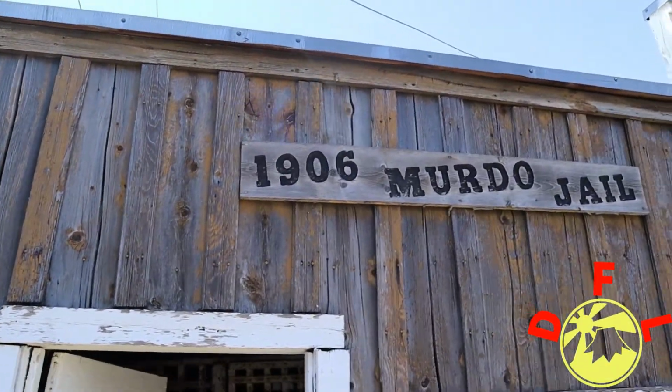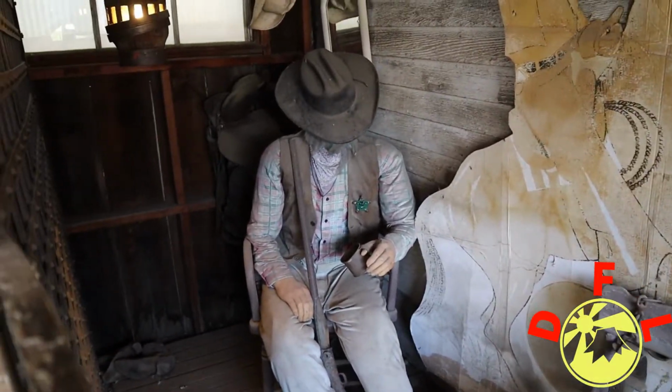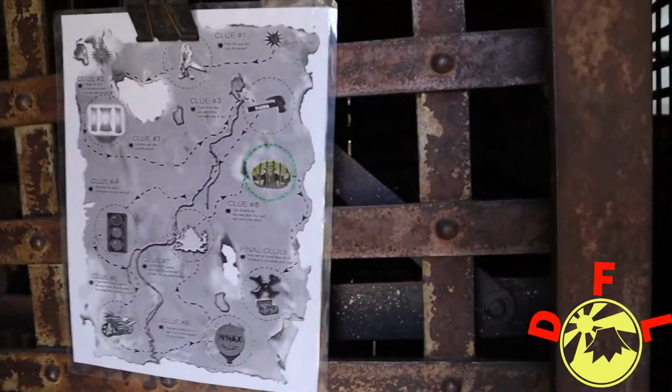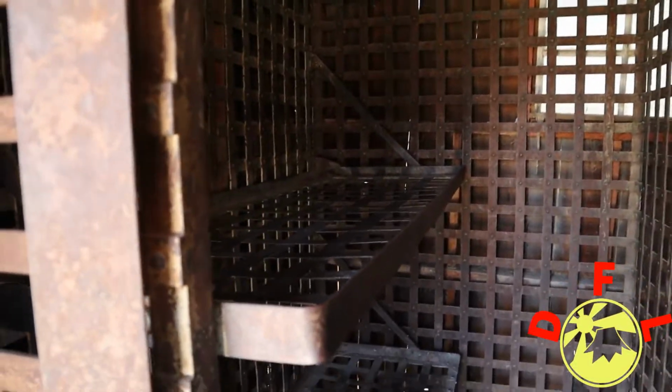And here we have the 1906 jail. See what jail was like in 1906. Ooh, this guy's still here. Looks like the sheriff. Howdy, Sheriff. Think your jailers escaped. We don't have anyone in here. Ooh, these beds are not very forgiving. Don't do the crime if you don't want to do the time, as they say, and that'd be quite the deterrent right there.